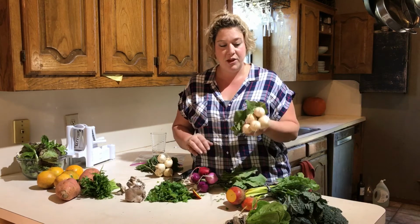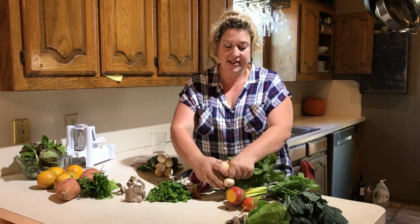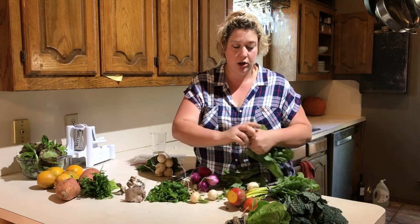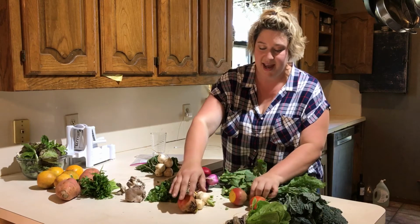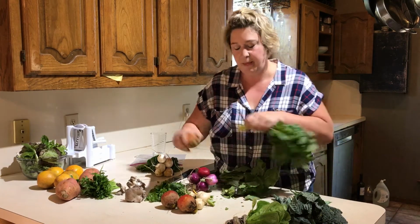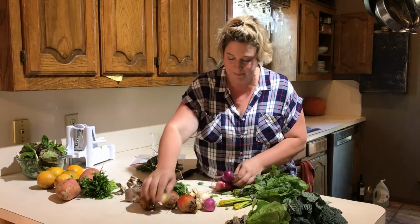Remember, any time that you buy something that has the greens attached, you want to separate them. You're doing this because the greens and the roots will last longer both if they're separate than if they're together. If they're together, then what happens is the greens take nutrients from the roots, and then the roots get all soft and don't last as long.